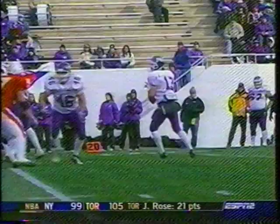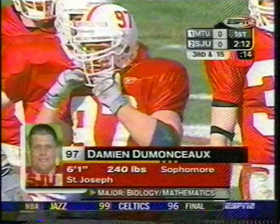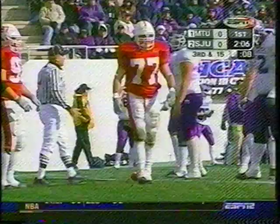It was a long-developing play, a long-developing pattern downfield. Gave Dumonceau a chance to work one-on-one. He took advantage of the opportunity, made a big play for the Johnnies. First-year starter, second-team all-conference. So on third and 15, a timeout is taken by Mount Union.